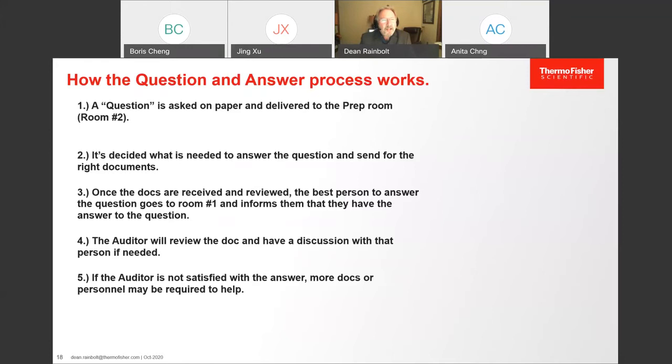So in room number 2, that's when it's decided what is needed to answer the question. And then you're going to send your runners out to go get the proper documents or get the personnel to answer the question. Now, once those documents are received and reviewed in room number 2 or in the prep room, then that group decides on the best person to take that documentation in and to answer the question.